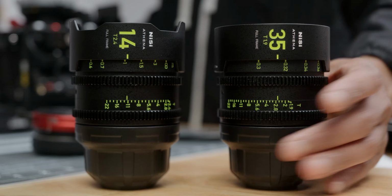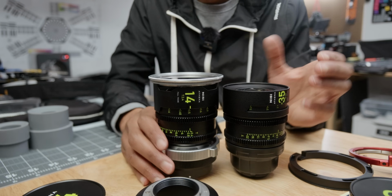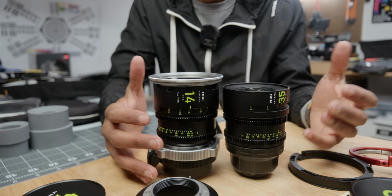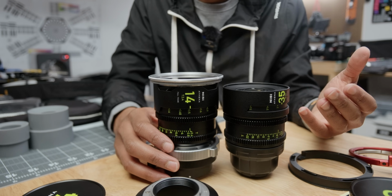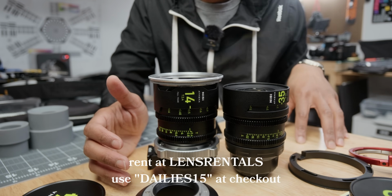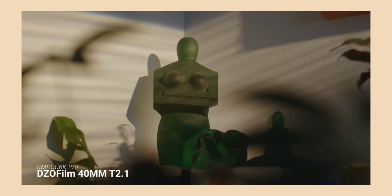So the main question I was getting a lot is how these compare to the Dzofilm. And I hope by now, with all the footage you've been seeing, you can get an idea of how these lenses react in real world scenarios. If you haven't used a Dzo lens before, I highly recommend you rent one if you can. I do have a full review of those lenses, the 21, 40, and I think I had a longer one, but those two, definitely check them out.